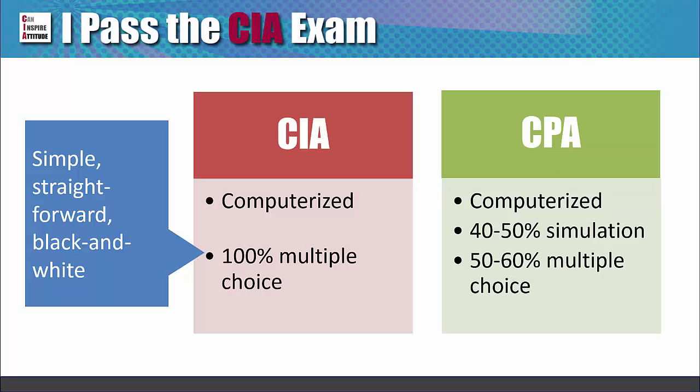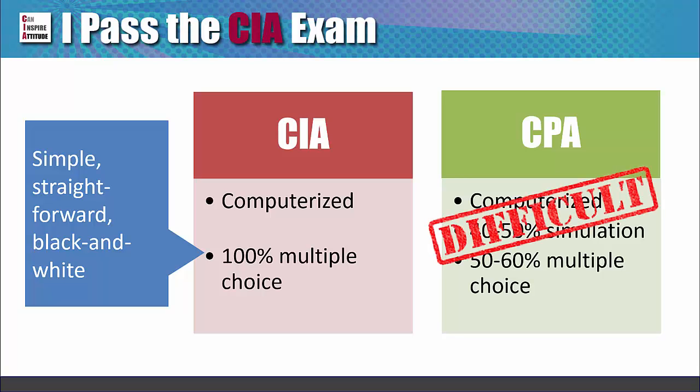My conclusion is that, in terms of exam format, the CPA exam is slightly more complex and more difficult to prepare.